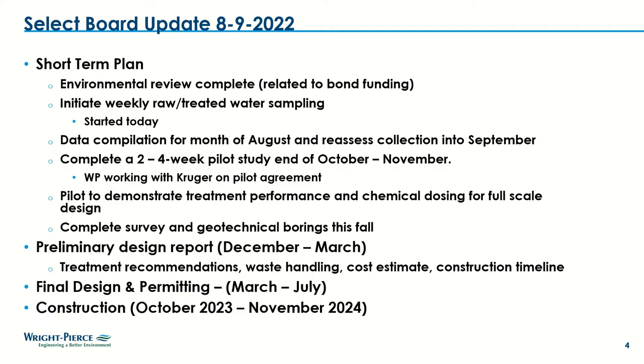Right now, we're scheduled to complete a 2 to 4 week pilot study using the ballasted clarification process. That's a pilot trailer and equipment that's supplied by Kruger. It's a subsidiary of Veolia. So we are in the final stages of finalizing that pilot agreement with them. And we've been coordinating with the electrician that the folks use at the plant to provide temporary power for that pilot test and so forth. So that's going to be ongoing.